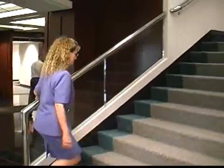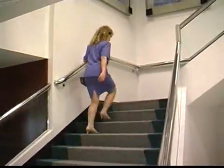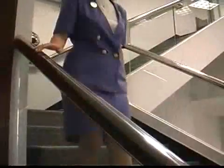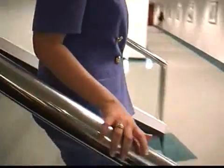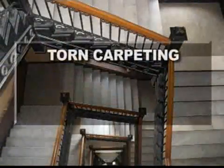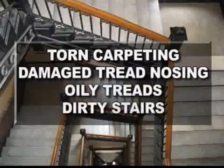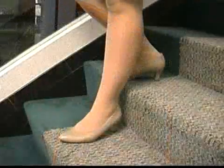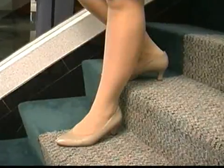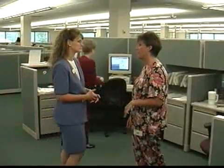Okay, let's now look at something almost everyone does by instinct or habit. When you walk up or down stairs, hold the handrail. In case you slip or trip, the hand on the handrail will help prevent you from falling. This has been a safety habit since stairs were first introduced. There are some hazards associated with stairs: torn carpeting, damaged tread nosing, oily treads, and dirty stairs. Keep in mind that your shoes should be clean and non-slippery when walking up or down stairs. If your stairs need some attention, report it to your supervisor.